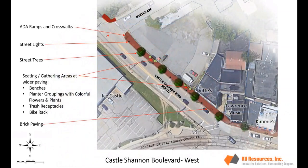This is the first enlarged view to give everyone an idea of the character for the streetscape. We're looking at brick paving, and we'll analyze the brick paving versus the current paving that's out there today. And we're going to have new street lights, new street trees where we can squeeze them in. Again, it's a challenging area with narrow streets, narrow sidewalks, and overhead utilities.